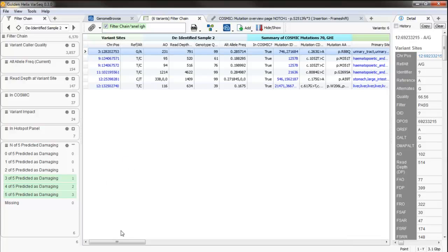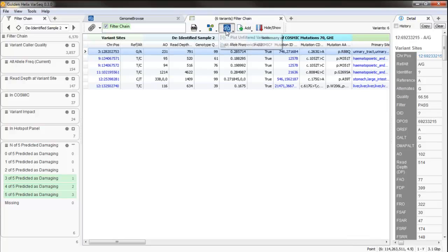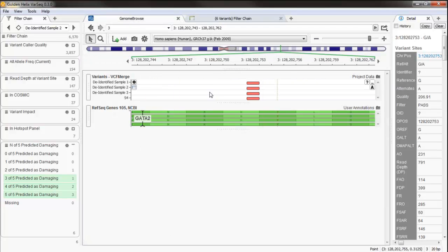Okay, so now we're looking at these six variants, and now we might want to visualize them in a little more context. So let's go ahead and use GenomeBrowse as that visualization engine to give us some context. I'm going to hide that web browser. And so here's GenomeBrowse, and what we can do is go back to this tab and add our variants here, and we can click on these little hyperlinks to zoom to individual variants. Of course, it's a little bit clunky to go back and forth, and this is a good place to talk about how we can customize our workspace to enable the type of thing we're doing at the moment.